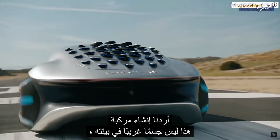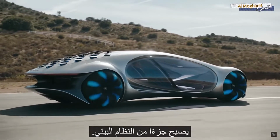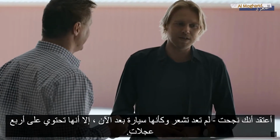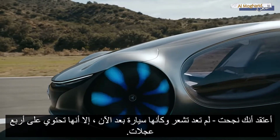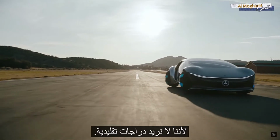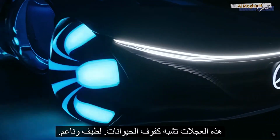We wanted to create a vehicle that is not alien to its environment, that's almost a part of the ecosystem of the environment. And we actually didn't want to create a vehicle. It should be almost something like a living organism. I think you succeeded in that because it doesn't really feel like a car anymore, except it has 4 wheels. Actually, it can crab sideways. Really? Yeah, 30 degrees sideways. Because we didn't want to have conventional wheels. These wheels look more like an animal paw, like soft and gentle.